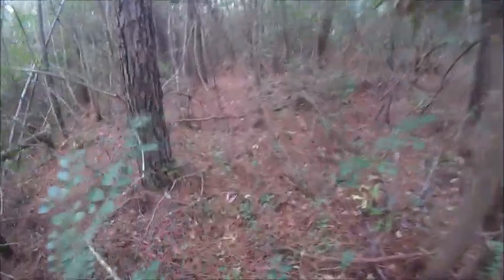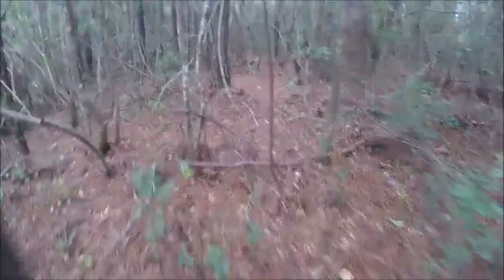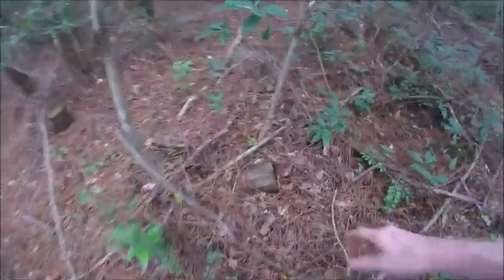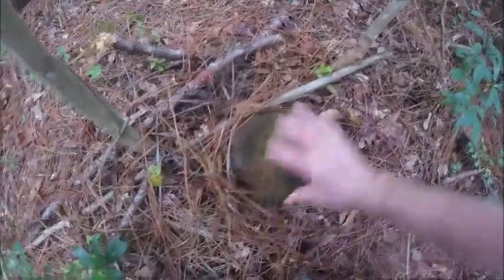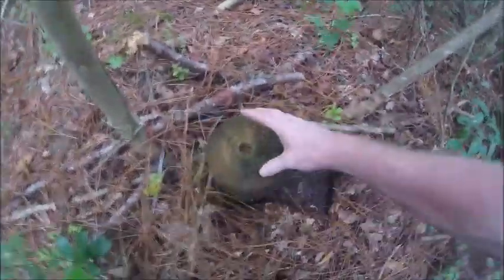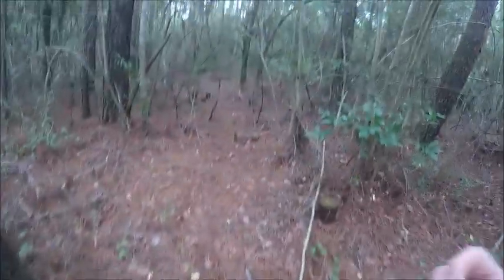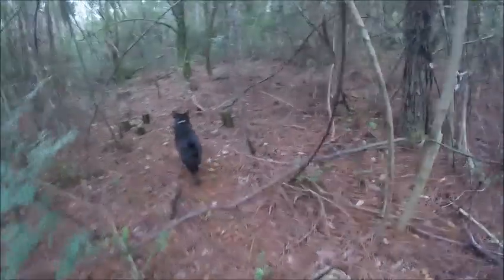So in this trail, over here I found these logs. And what I did, if I could find a darn log, here's some logs. I took these logs and I drilled a hole on top, and I got these little candles you get from the Dollar Tree, and it fits right in those holes. And I have a little fire going all the way there.